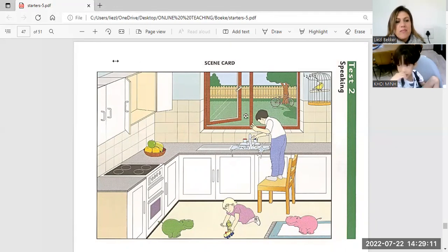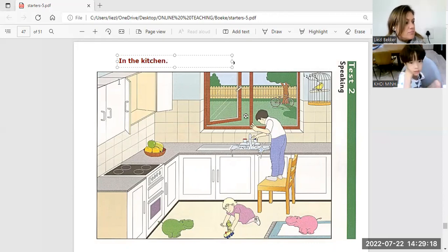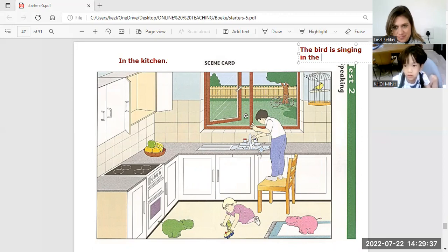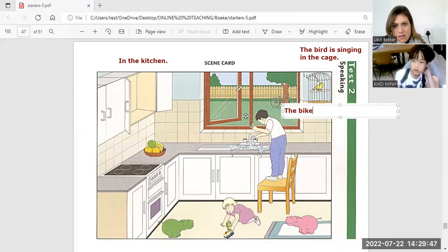Okay. In the kitchen. Where is the bird? The bird is singing in the cage. The bike is next to the tree.